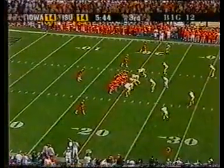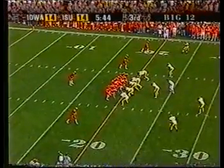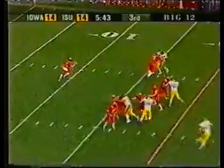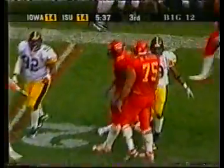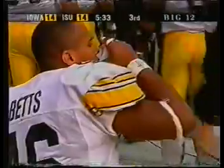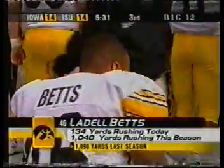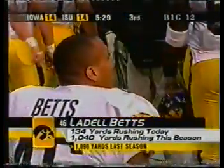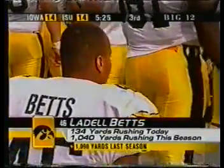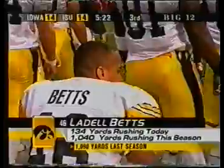Wallace rolling left, throwing into the flat. Jack Whitmer with the reception. Whitmer with his second catch of the afternoon, and Betts again over 1,000 yards running the football. 1,090 last year, 1,040 this year, three straight years over 800 yards rushing, only the second runner in Iowa history to do that.